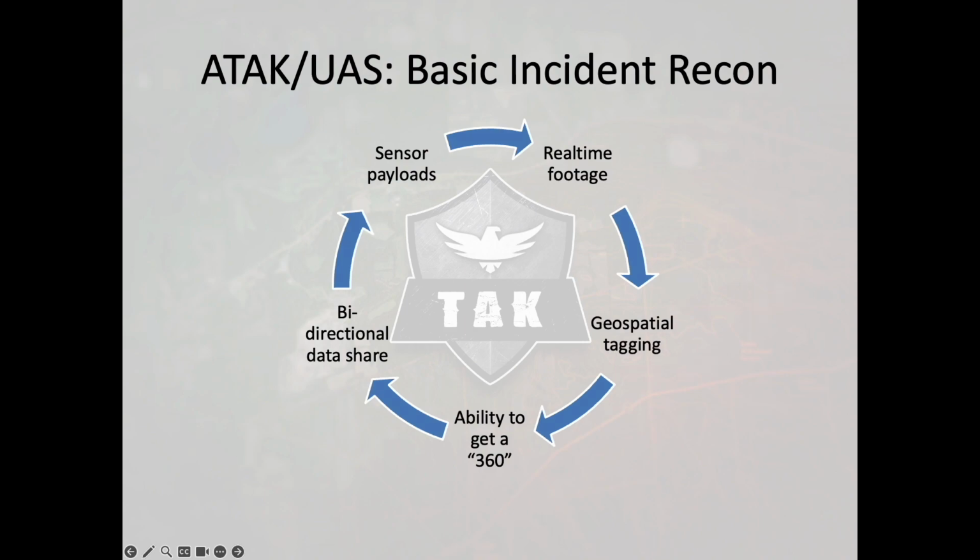I think with that, when we're tied to ATAK, we have that immediate data sharing. So we're constantly receiving real-time footage data. We're getting that collaborative decision making, and then we have the ability to share it back and forth. So as things change or something is noticed on the ground, on the screen, those points can be shared, information can be shared directly through TAK, and everyone sees it all at once.